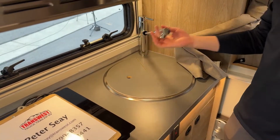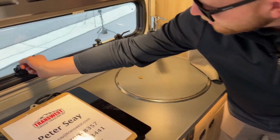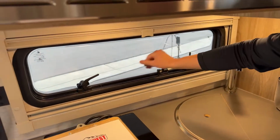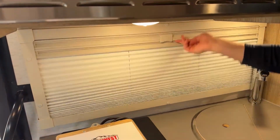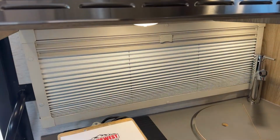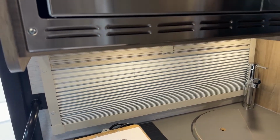And your sprayer nozzle is on a hose in here. There's also a window behind the kitchen, which I think is a really nice feature just to get you more airflow. Again, day and night shades in here. So if you're cooking, open that window. It's just going to get you all the more air in here that you want when you're cooking.